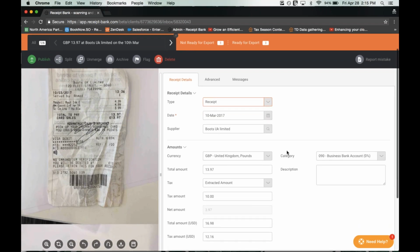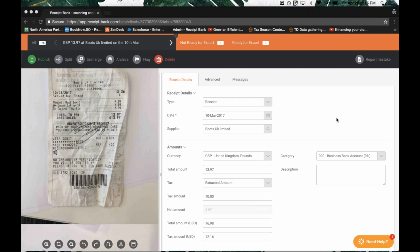So date, supplier, tax, currency by default. We'll also extract the invoice number where applicable. And this really makes coding go by so much quicker. So instead of having to manually upload something, go through and code, then hit publish, I mean, really, this is just cutting down on time.